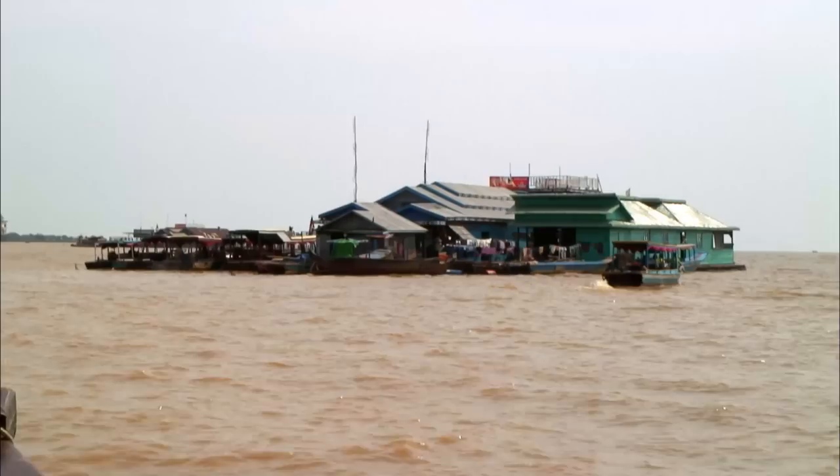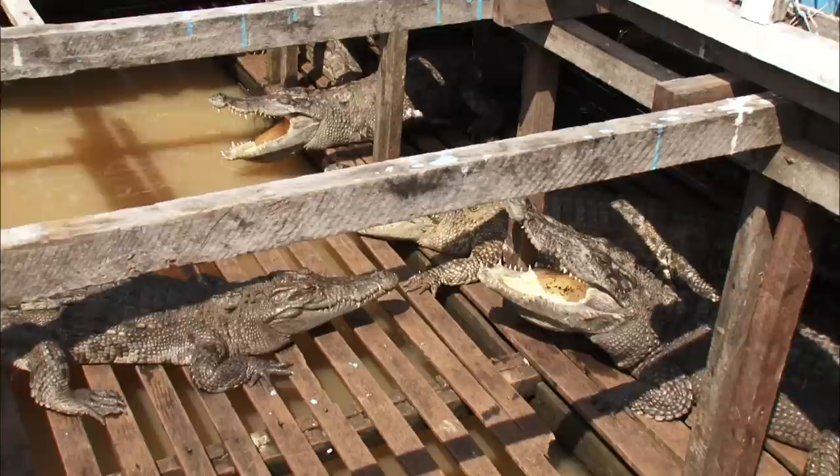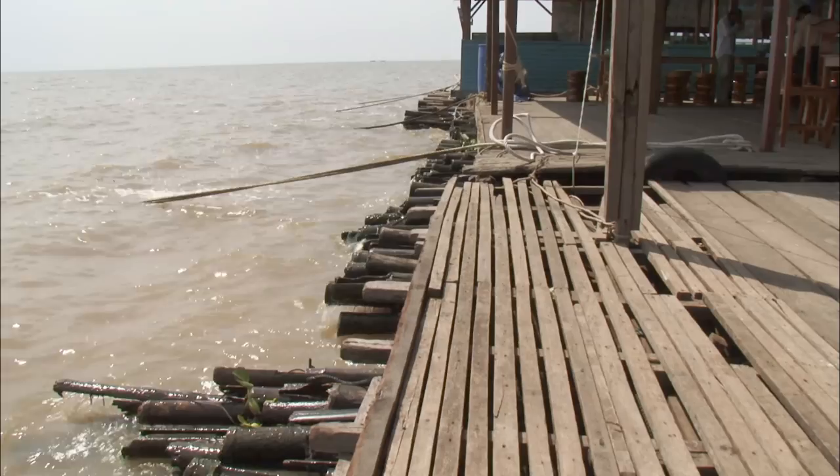This immense inland sea, which regularly floods surrounding forests and fields, is also one of the richest areas in the world in terms of bird and fish populations. Almost 3 million people live here. Most are fishermen whose families have been living in these floating villages since time immemorial.